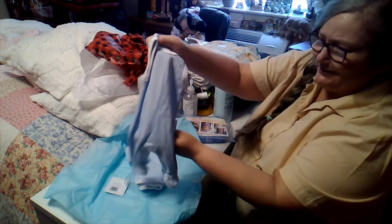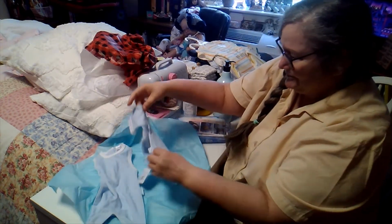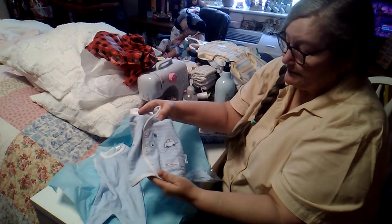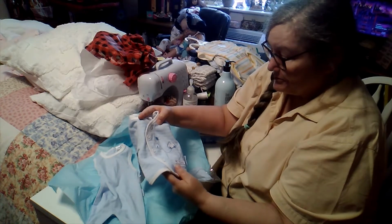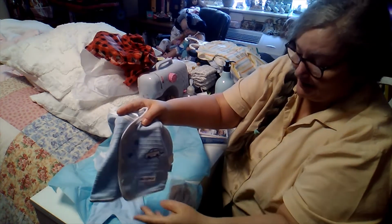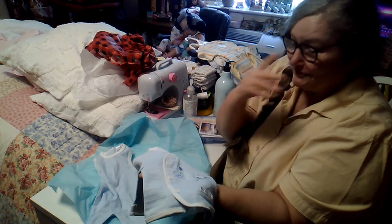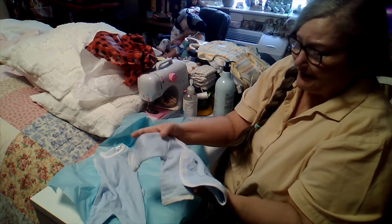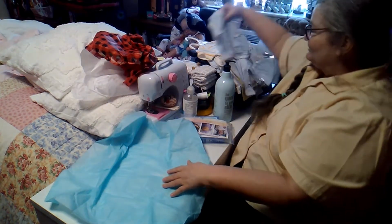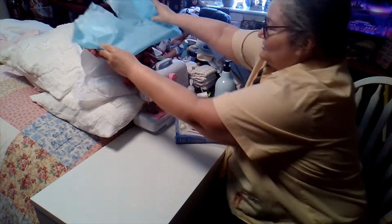Oh, look at the little one. It's so cute. It's just so little, and it's got a little jacket. Oh, daydreamer, and it's got little cars on it, you guys. Look at that, and of course a little hat. Oh, Caroline, this is just so cute. Thank you so much. Oh my goodness gracious. Oh my nose bear.